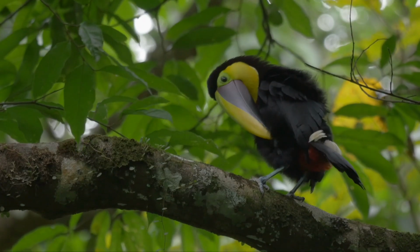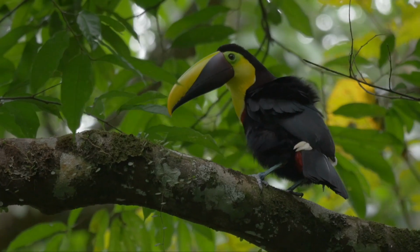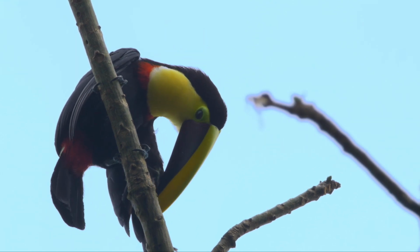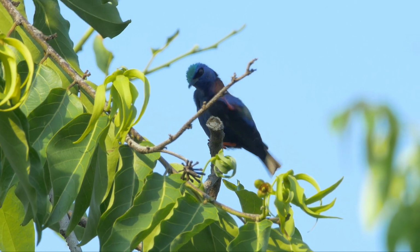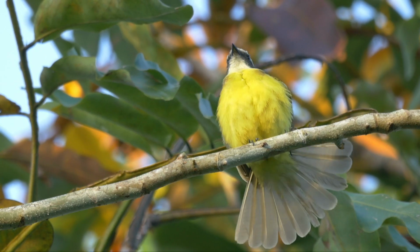Yellow-throated toucans may have fewer colors, but their bill is just as effective for smoothing their feathers. In a natural environment teeming with insects and parasites, birds spend much of their time scratching, cleaning, and preening their plumage.